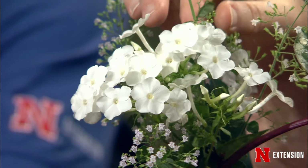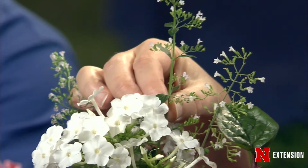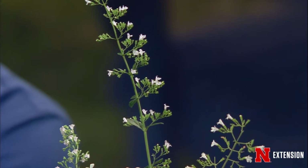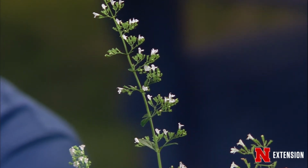The taller, more airy looking plant here is a catmint. These are the flowers of catmint. And they're great for pollinators.